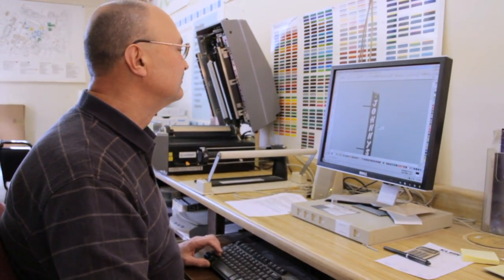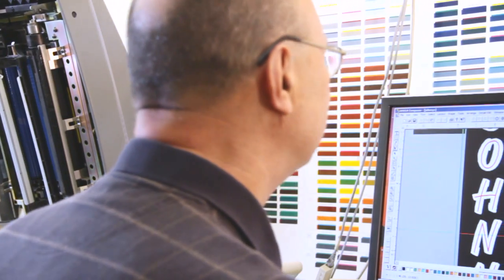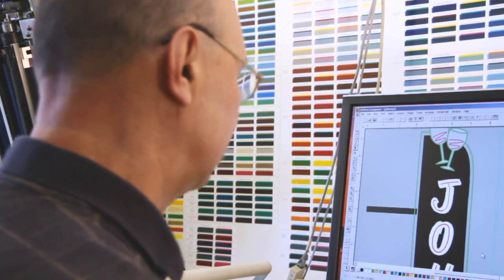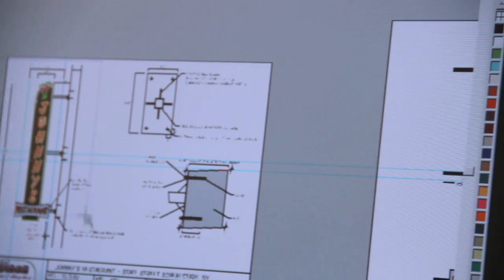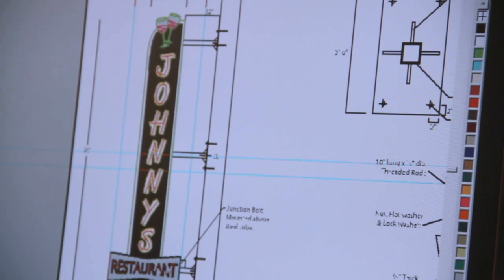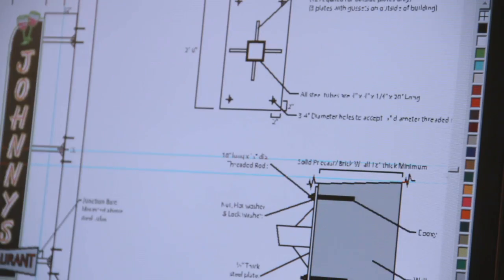Well, the thing that we pride ourselves on is the design aspect of signs, and anybody can go out and buy the equipment today, but to actually be able to use it and keep the design aspect is where the challenge comes in. We can take your general idea, and then typically once I get my first initial design down, your mind will work and it'll all start to come together. You'll change this, change that, and we'll ultimately end up with the sign you're looking for.